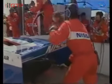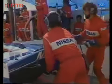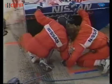Finally, they're back out, but indecision. Should the car be taken down off the jacks? Finally, it is. But when it is, the car stalls. Robinson tries to restart it. The crew looks back underneath again. Finally, Robinson is underway, but the pit stop took over a minute.